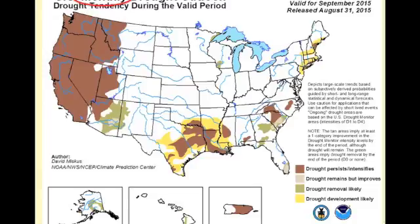The monthly drought outlook was issued August 31st and is valid for the month of September. Drought persistence is expected across the majority of the drought-stricken areas of the West. Drought is expected to persist and or intensify in regions of the southern plains, particularly East Texas, southern Oklahoma, and into Louisiana, Arkansas, and Mississippi.